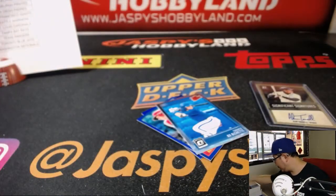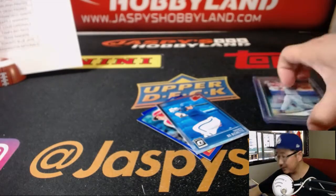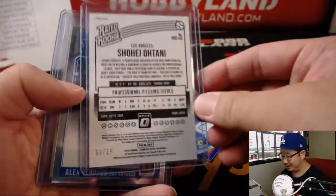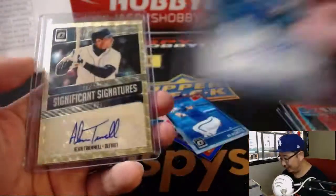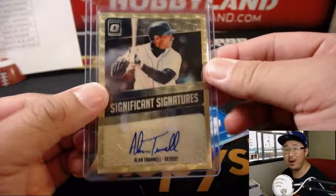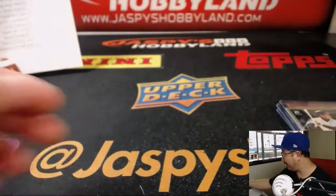So this was a nice case. We got the Tony Gwynn out of five, the Shohei Ohtani to 25, the Verdugo, and of course, the Alan Trammell, one of one. Strong case, ladies and gentlemen.